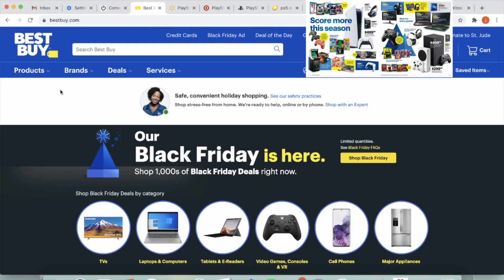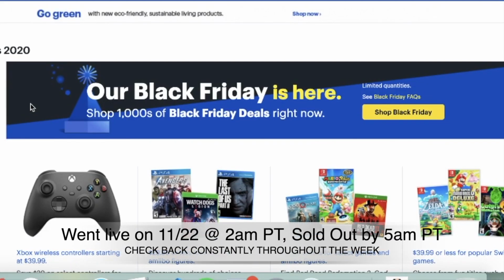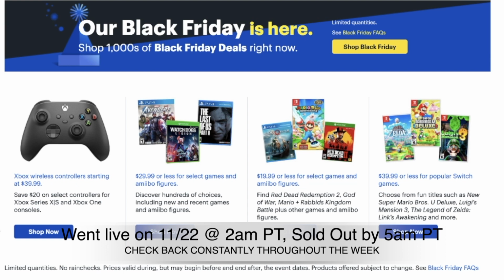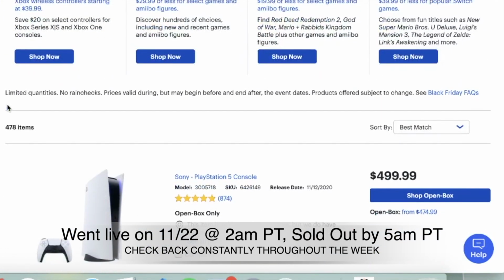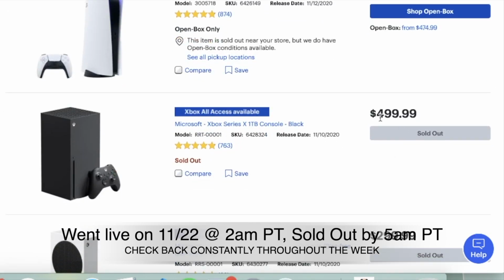Best Buy. Best Buy, go to the home page and right here it says video games and consoles. Click on that. Best Buy tricked everyone. They dropped early morning around 2 a.m. And I think I mentioned this in my last video. I said if you really want this, just stay up all night on Best Buy, because I thought they were going to drop from midnight to 1 a.m. and people were saying they dropped at 2 a.m. I went to sleep at 1 a.m. and then I randomly woke up at 4 a.m. in the morning and I was able to get the Xbox for this price right here.